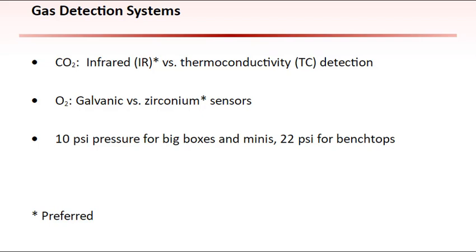Instead, they use a light and optics to determine IR absorbance, that is CO2 dependent. Therefore, gas control in incubators equipped with infrared detection tends to be more tightly controlled and less responsive to changes in temperature and relative humidity.